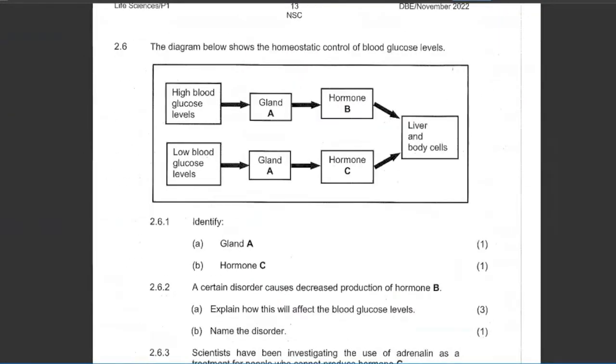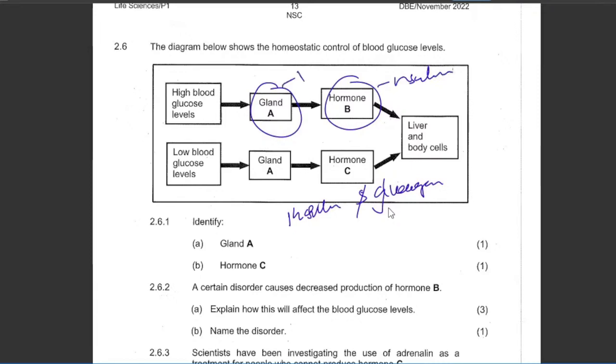Then let's go to question two. They're saying that you have high blood glucose and then low blood glucose. Automatically, once you look at glucose, you start to think of insulin and glucagon. Because of high blood glucose, this one becomes insulin, and the gland obviously becomes the pancreas. And this one becomes glucagon, and this one again becomes the pancreas. Gland A, pancreas. Hormone C, glucagon, because it's about low glucose, so we need it to rise again.